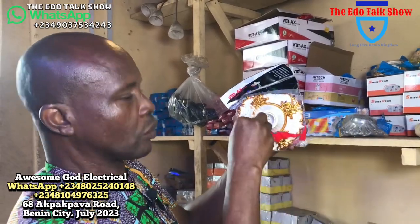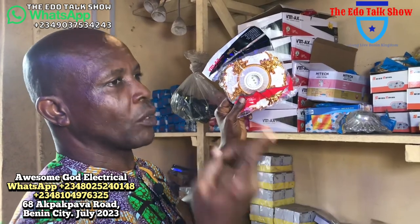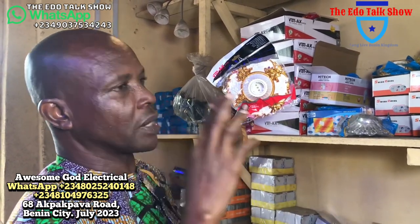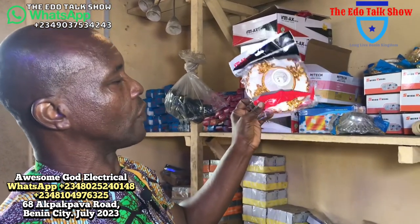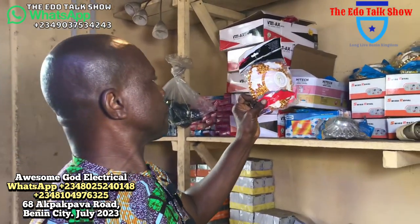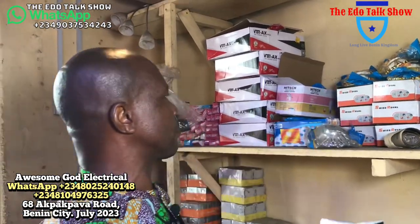So when you have this, you don't have issues of which bulb am I going to buy in the market, or that I've forgotten if it's screw or pin. Any one you buy, it will accept it. This one is 550 naira. What about the silver? The silver is the same thing. 550, they are the same price.